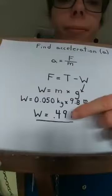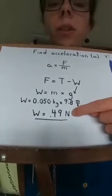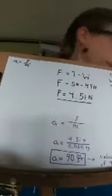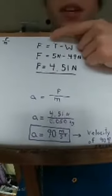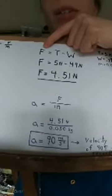0.49, and we're going to have this weight in newtons because we're using kilogram meters per second squared, which is a newton. The weight is a force. So we have our first variable in our quest to find the force. We have weight, and we were already given the thrust. So now we have both of these 2 variables, we can find the total force acting on this rocket.